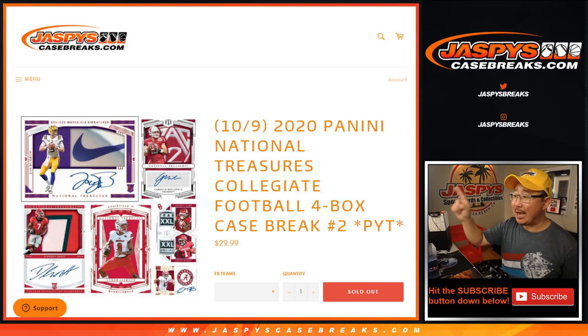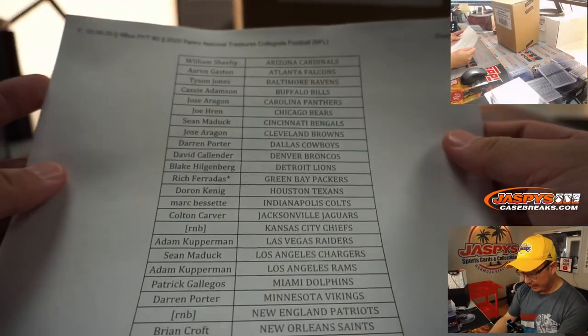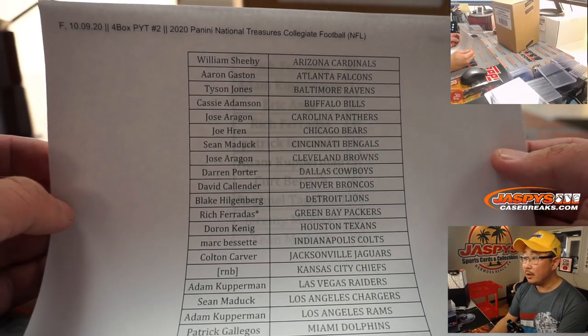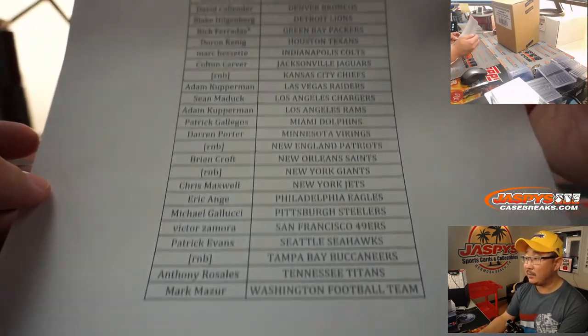2020 Panini National Treasures Collegiate Football 4 Box Figure Team 2 coming at you. Big thanks to all of these wonderful people here for getting into the action in 4 Box Figure Team number 2 on the 9th, the first Friday of the month. Thanks everyone for getting in. Rich had that last spot, mojo Packers.